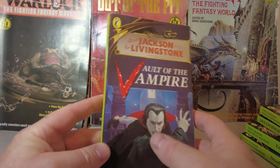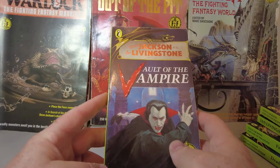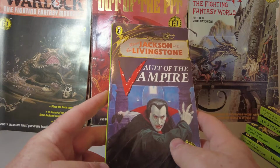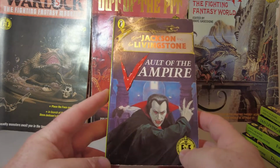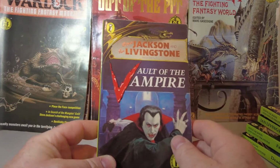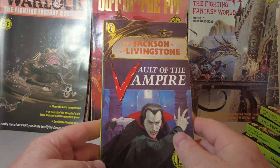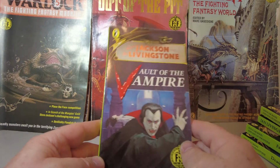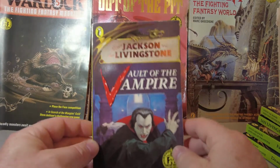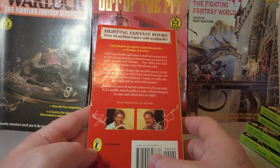So you have the main vampire at the front of the book, and you have the poor victim lying on a slab at the back inside his vault. Very dark, very moody. Nice big red V, a blood-like V for the start of the title. Yeah, very inviting. That game book sitting on the shelf, Vault of the Vampire, jumps out. Definitely jumps out. So the artwork in this one is by, again, Les Edwards.